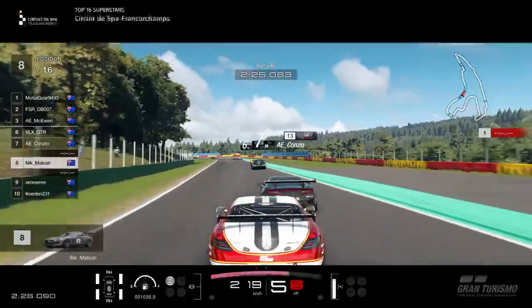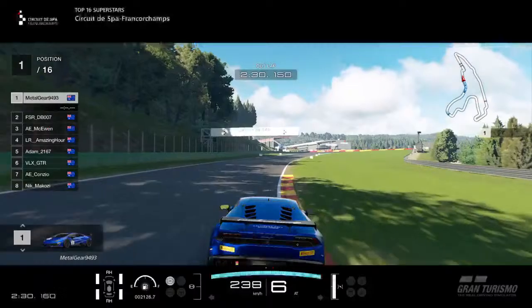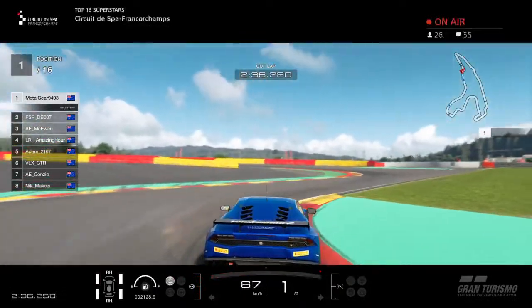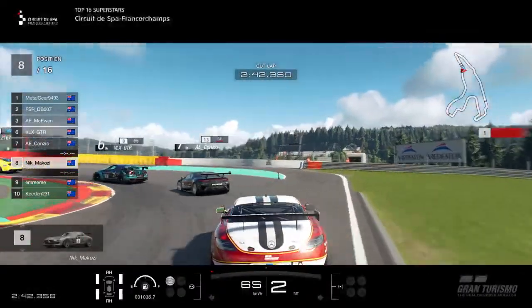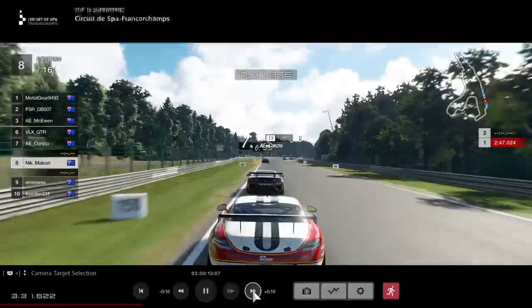And the guy that's pulling everyone in front, that's Metal Gear. He's got a great car for this combo, so he's allowed to do that. Doesn't need slipstream quite as much as some other guys. But I'll show you what happened on my lap here.